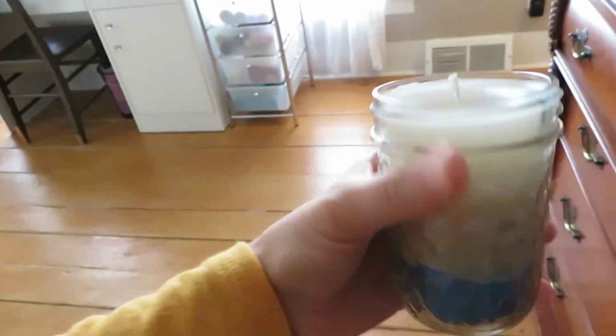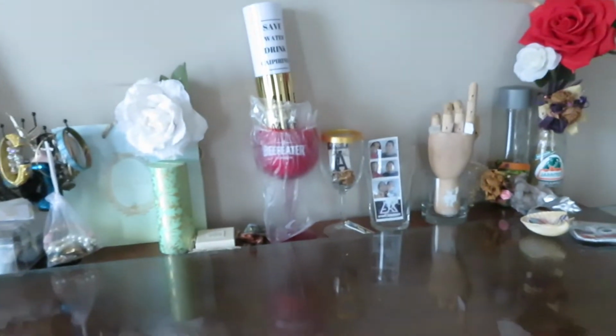I melted down those 3 old candles into a brand new candle. So yeah, everything's nice and clear. All my like little decorations. So then my shoes all used to be here. Now they're in the closet.